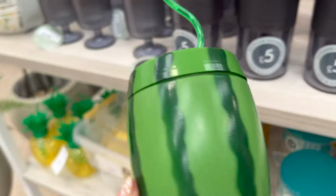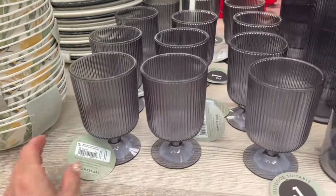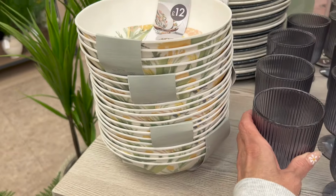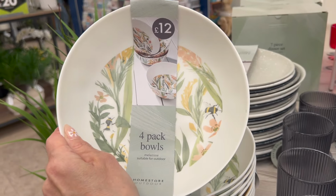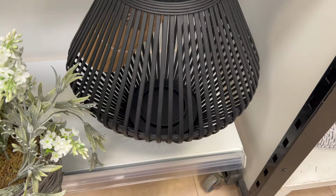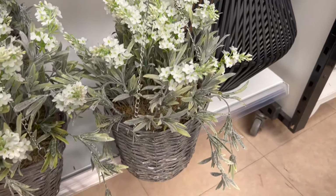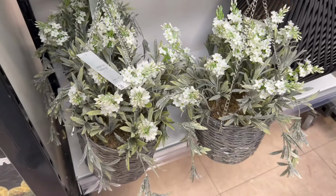They had this melon drinking container, only £3. I really liked the shape and the style of these tumblers and the glasses. Only £1 for these plastic glasses. Thought they was a real bargain. And some beautiful bowls, pack of four for £12. Look at the pattern on those. Absolutely stunning for the summer. And they did have some other things in that pattern, plates and things. Then they had this really large black lantern. And a nice hanging plant as well. I thought that was nice for £26.